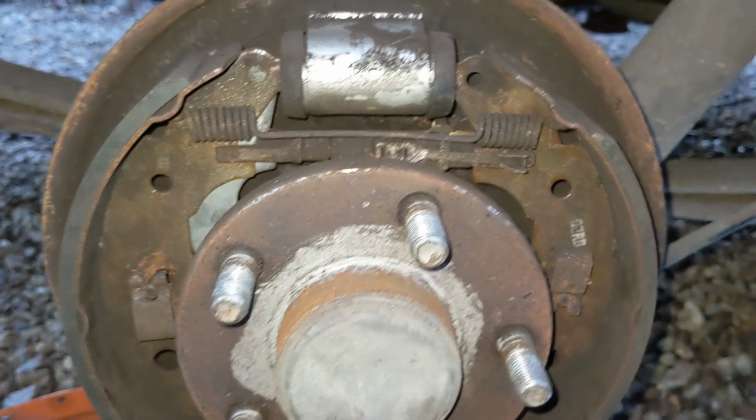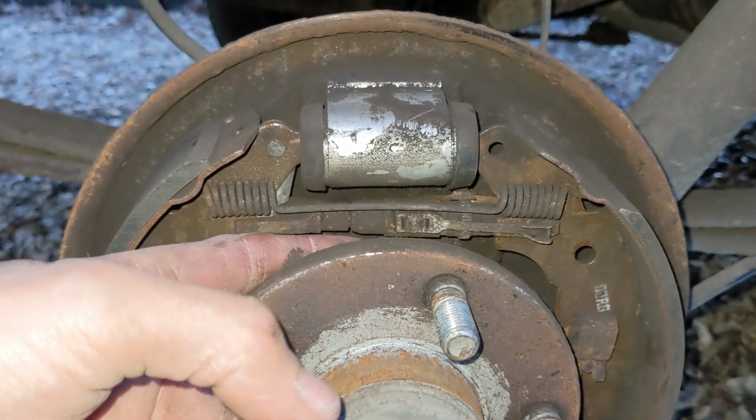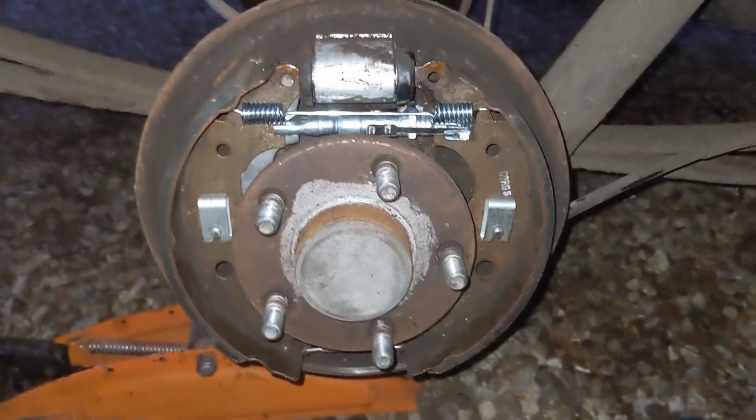Back to the brakes again, the adjuster I tensioned the other day had already lost its adjustment. So I fitted a new adjuster and new springs and fittings just for good measure. I just did the one side as this was on the evening before the MOT and it was already getting dark.